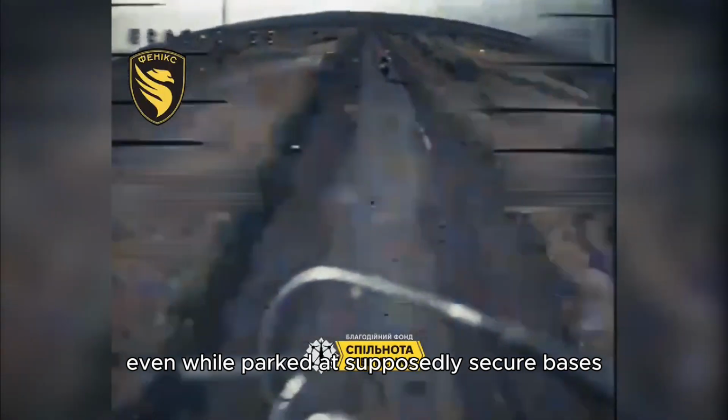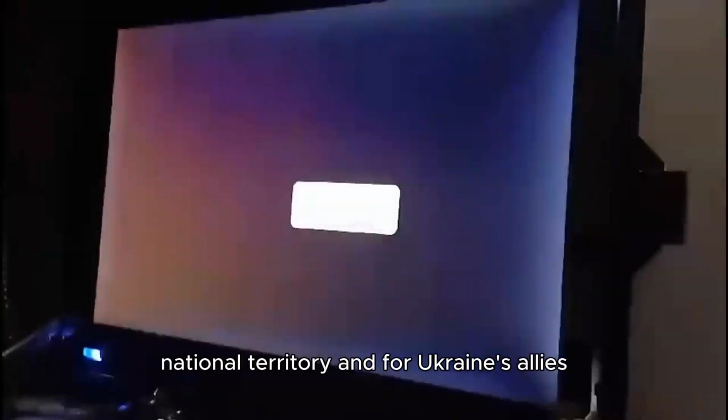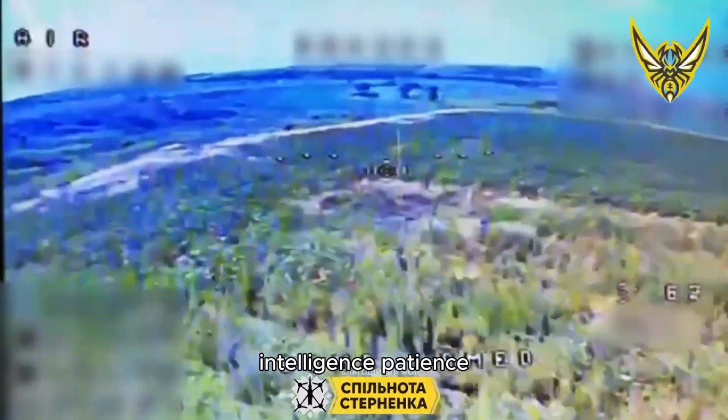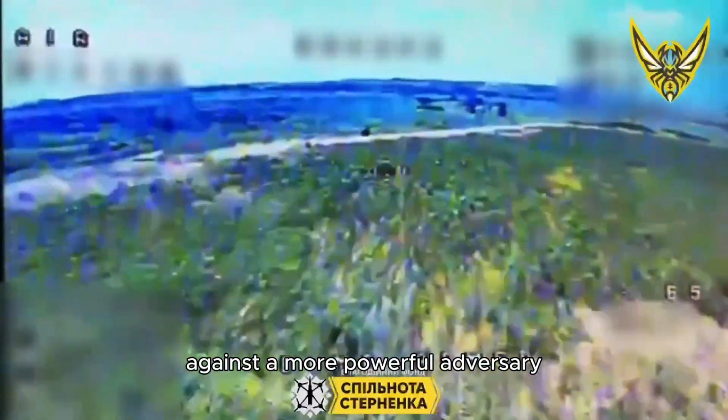The psychological blow is just as severe. For Russian aircrews, the knowledge that their bombers can be destroyed without warning, even while parked at supposedly secure bases, creates a persistent sense of vulnerability. For the Russian public, it erodes confidence in the military's ability to safeguard national territory. And for Ukraine's allies, it demonstrates the effectiveness of combining intelligence, patience, and precision technology against a more powerful adversary.